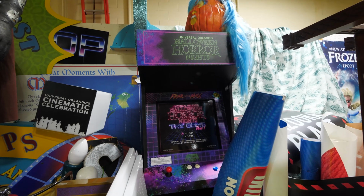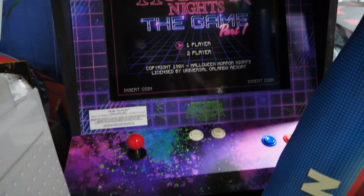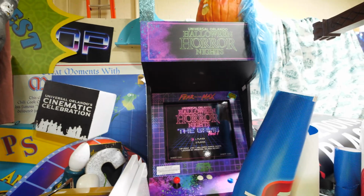As well as this faux arcade cabinet. Now this one is not for sale. It is listed at $0. I'm assuming it was already purchased and put on hold for one of these cubicle spots, just being held here, but they still have it out because it's an example of the types of things they have here, and there's no back to this place. I'm pretty sure there's no back to it.